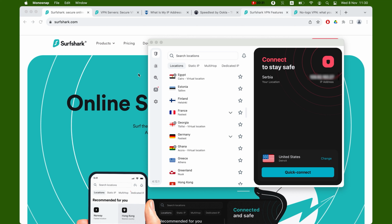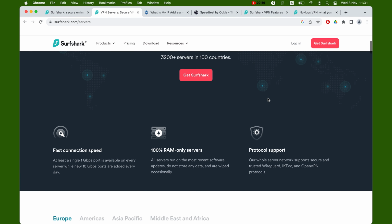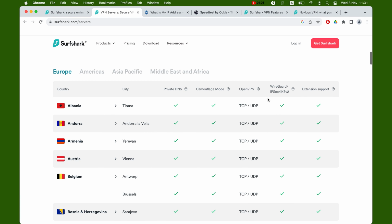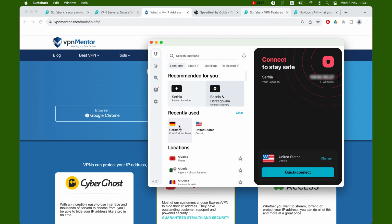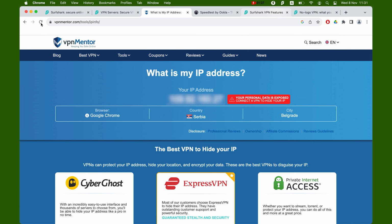Let me start by saying that Surfshark has a huge server network. It works in over 100 countries, meaning you can connect from basically anywhere in the world on your Mac. It's also pretty fast too. I was able to browse, stream, download files, and play way too many video games than I should without having any noticeable decrease in speed.